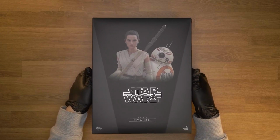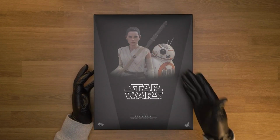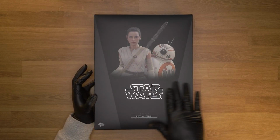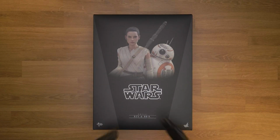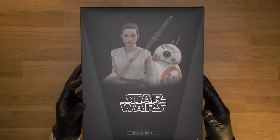So getting into it, this is MMS 337, Ray and BB-8. We also have the photo of both of them together, and we have that really nice engraved Star Wars logo going on there. We got the gunmetal gray. We got the black strip. We know how this goes, right? Let's get into that art print.